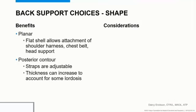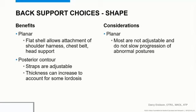So when we look at the benefits of a planar back, it's a flat shell, so it allows for a lot of attachments. A posterior contour creates some adjustability, and the thicknesses can account for some of the lordosis and/or building around a kyphosis. But they're not as adjustable for the planar, and they don't slow progression. So if someone has some abnormalities that are developing as far as scoliosis or even some kyphosis or lordosis, they're so flat that you just can't do much with it. So you can move out of that fairly quickly.